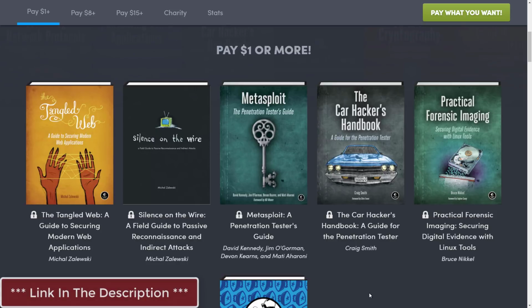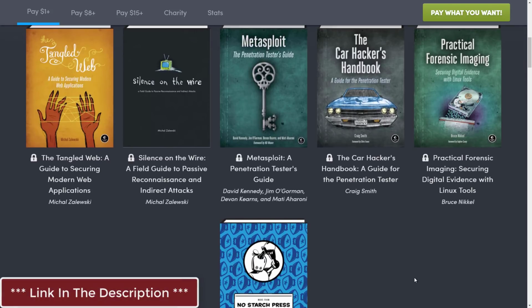up to speed. Maybe you want to hack your mom's car or maybe your grandma's car. Well, you can get the Car Hacker's Handbook, which is a guide for penetration testers. And over here we have the Practical Forensic Imaging book, which is on securing digital evidence with Linux tools.